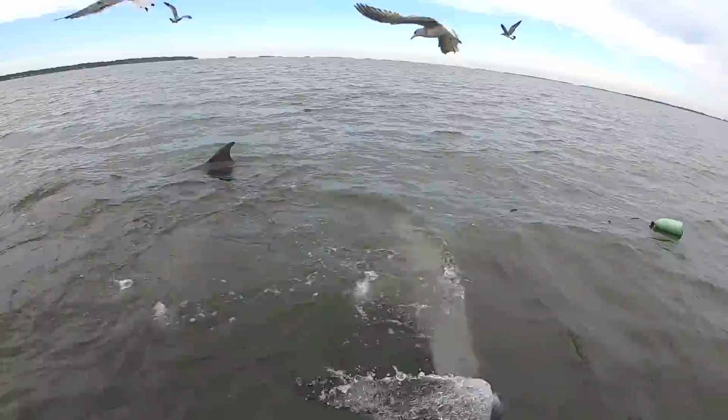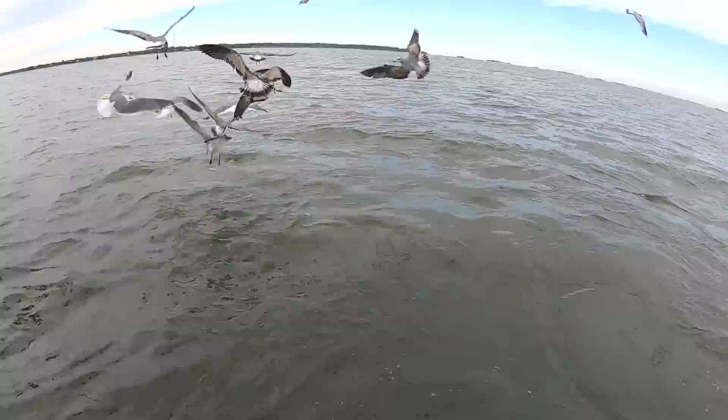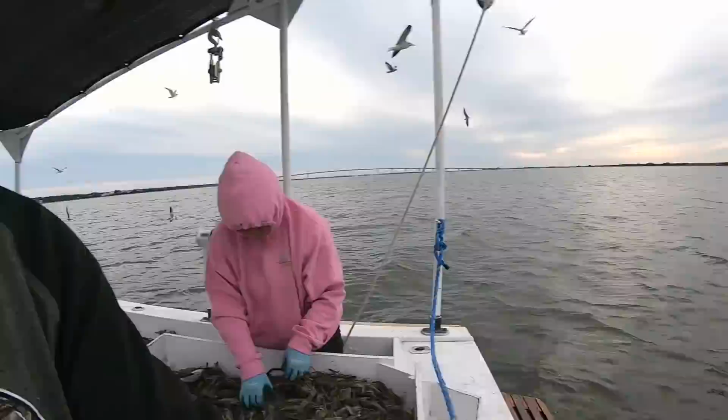They're waiting on this bycatch. Dolphins and seagulls and the wildlife, they just love these shrimp trawl boats. I guarantee you that.